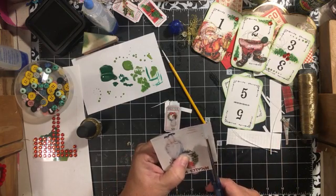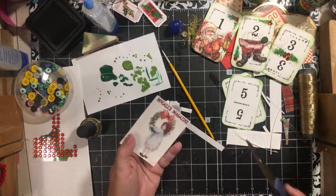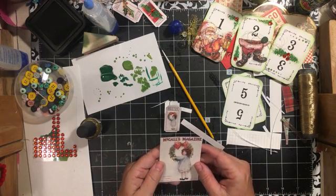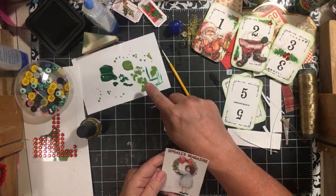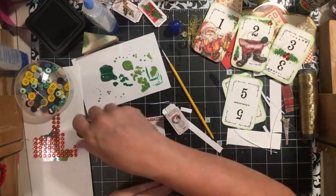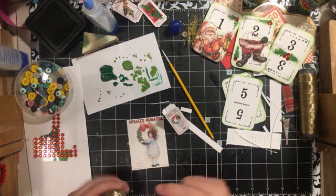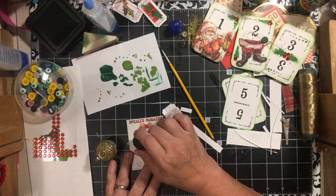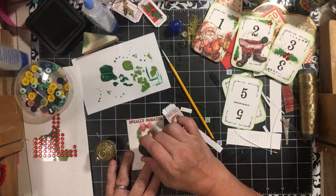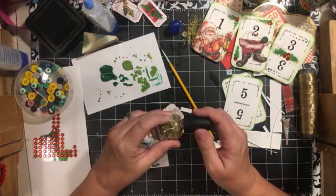Right. So I'm just cutting this because that green paint is here. So what can we do with this adorable little thing? I don't think she really needs much, but we could go ahead and glitter the wreath with the glitter fingernail polish.